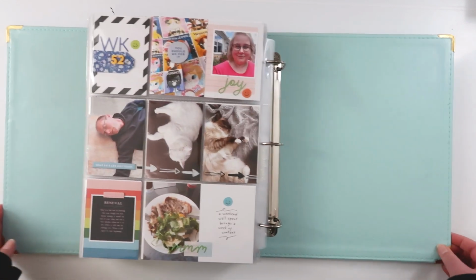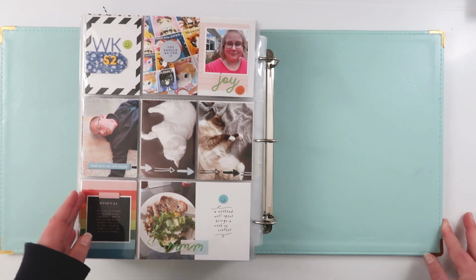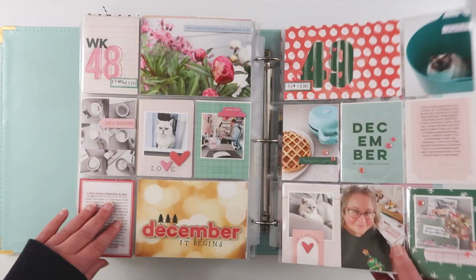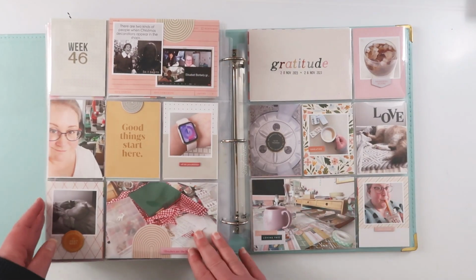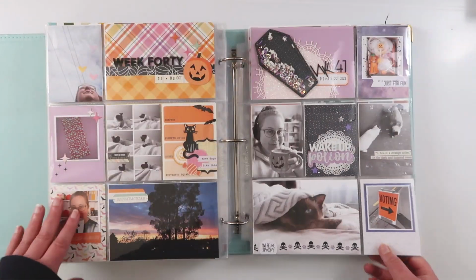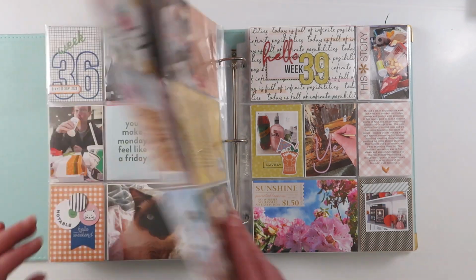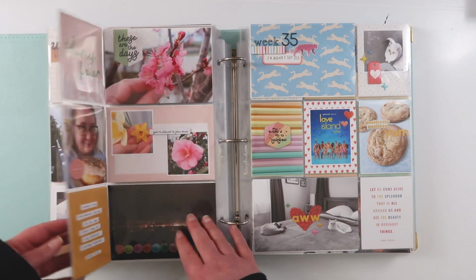And week 52, finally finished, the last week in 2023, and I am very relieved to have finally finished this album. I will say it did become a little bit of a slog at the end because I am effectively doing 2 albums at once, even though my 6x8 2024 process for Project Life is a whole lot more simple, a whole lot less strict, I guess.